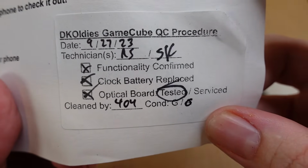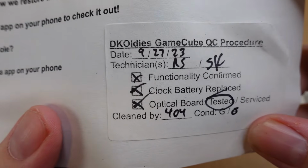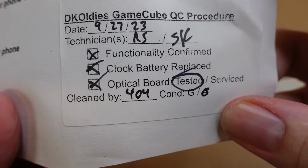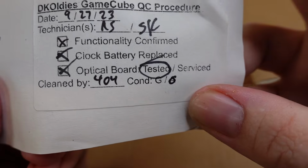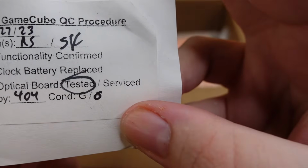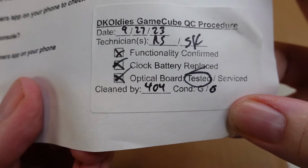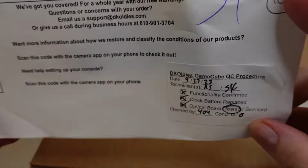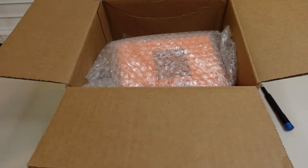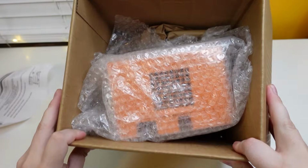Last time there wasn't this little sticker. Oh, look, it says it was clean. Okay, so this is new. On September 27th, it was the technician's initials there, I assume. Functionality confirmed, clock battery replaced, optical board tested. And then condition, there's probably a G, and I assume underneath that circle is probably an A for acceptable. So I have the acceptable version, not the good version that they also sell. They were sold out of the good version when I tried to buy it. But so far, I'm impressed with the extra sticker they got there, confirming all the things they've done to it.